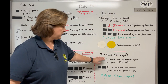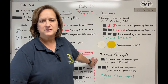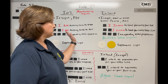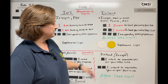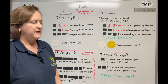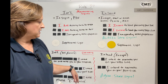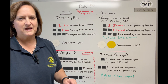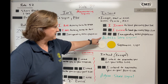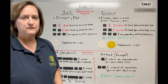Now for inland, the verbiage is the exact same as what I just said, except there is no attention getter. So one short, I'm going towards that 1 o'clock, right? Two short, I'm going towards the 11 o'clock. So one short, I intend to overtake you on your starboard side. Two short, I intend to overtake you on your port side. And so it's very important that you understand the differences in the signal and the differences in the verbiage. For inland, instead of Morse code Charlie, we don't do that. We sound the same signal. So that's consistent at maneuvering for a crossing and meeting, and also for an overtaking situation. It's consistently going to be the same signal if you agree.